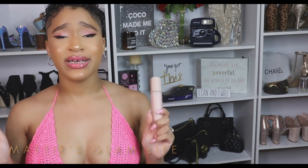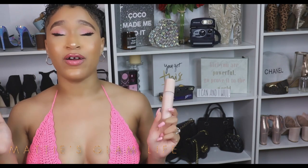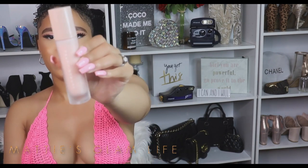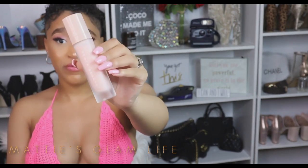Now I'm not sure why I picked this up because I don't have dry skin, okay? My skin is oily, alright? My skin is very much so oily, but it's looking pretty good, and I've had this makeup on for hours and hours and hours now because I've had a very busy and productive day. So hey, what can I say? This primer is pretty amazing in my personal opinion. So this is the Fenty Beauty Pro Filt'r primer, and I am loving it, okay?